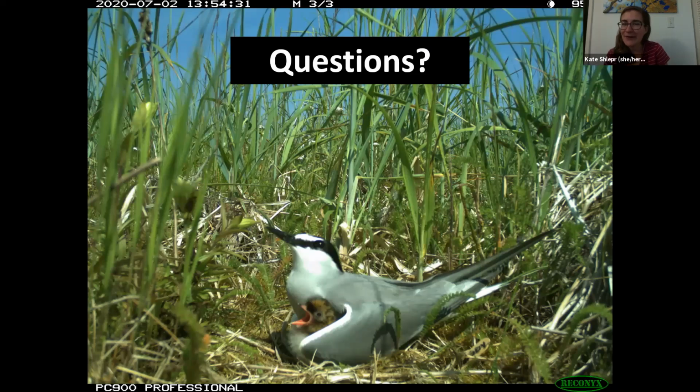Jeff Spendelow asks, how frequently did you have to change batteries on your game cams? It really depended. Some of the cameras were fine for like 3 weeks at a time. And then some would die quicker, and it really depended on how active the terns were and how close we had to put the camera to the nest based on the vegetation. As you can see, even from this slide that I have up right now, sometimes the vegetation's thick.